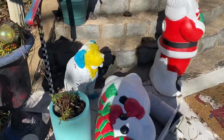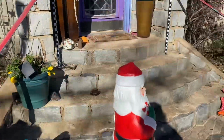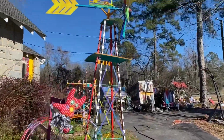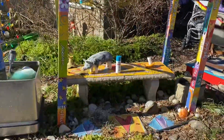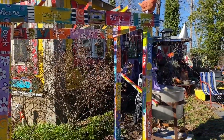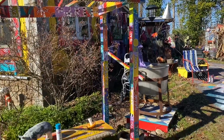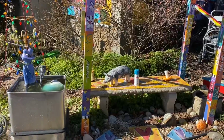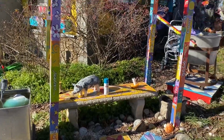And see the beginnings of a dog. And as I said, it's a home. It's just right at the front door. Here's a little like awning thing. Choose, watch, build, jump, adopt, listen, cook, giggle, try, cook, eat, point, reflect.